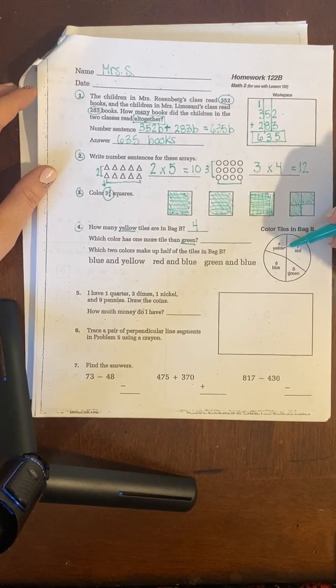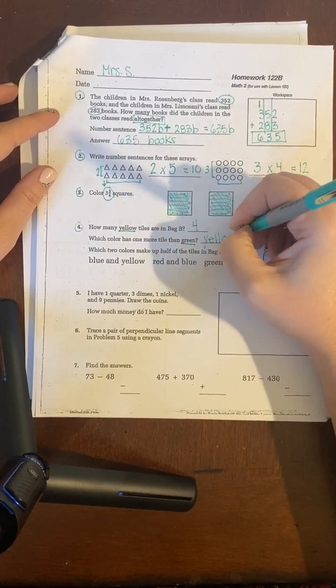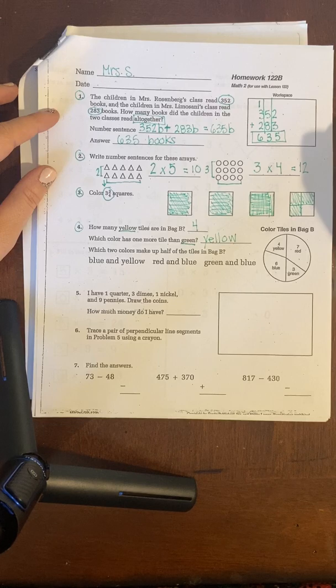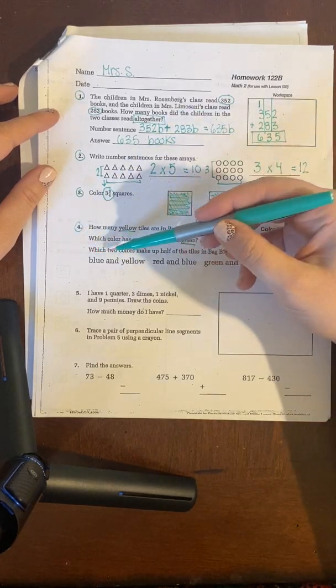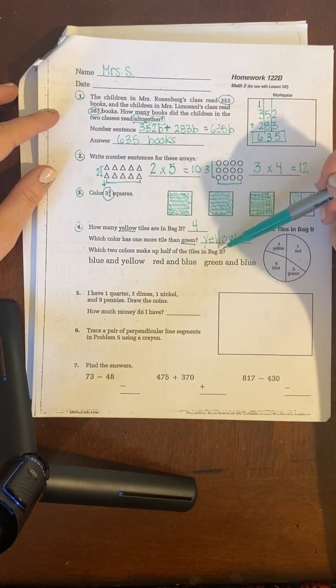And that is our yellow tiles again. So we're gonna write the word yellow. Yellow has 1 more tile than green. Let's go ahead and look at the last question. Which 2 colors make up half of the tiles in the bag?